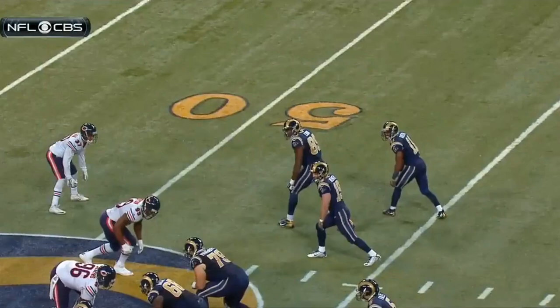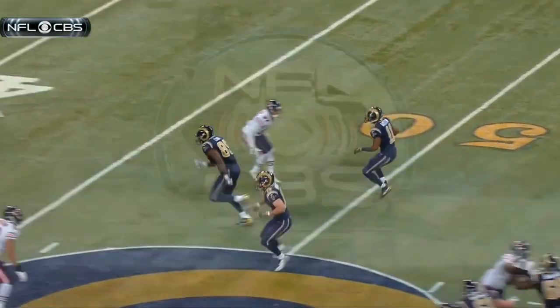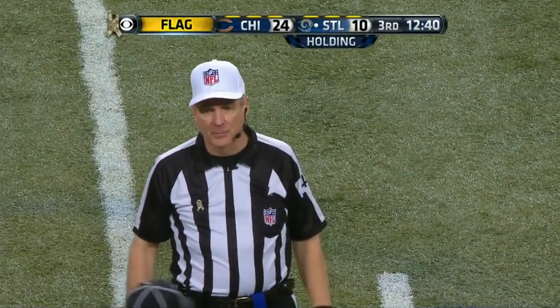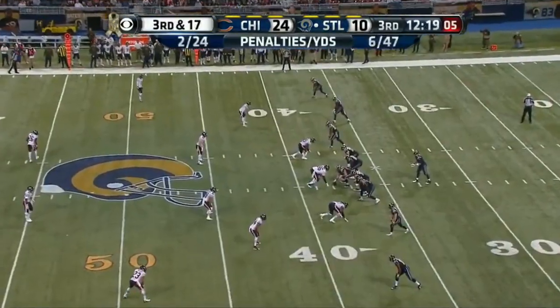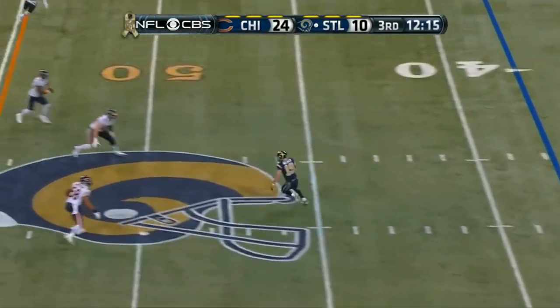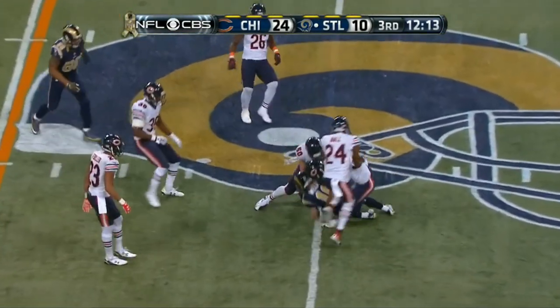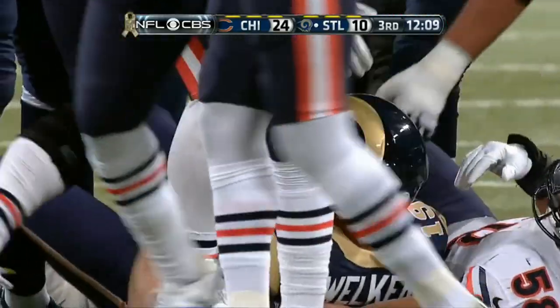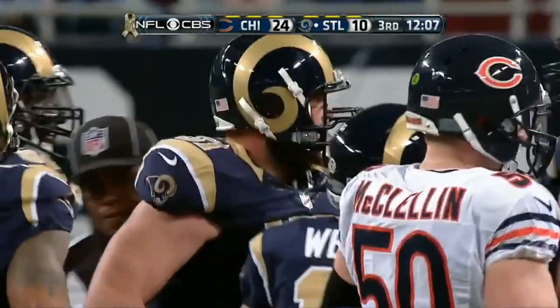But wait, there's a flag down at the 38. Holding, number 73 of the offense. 10-yard penalty, still 3rd down. That brings it off the board, and now it's 3rd and 17. Low snap. Foles fields it. Has Welker. Welker to midfield, but he is 5 yards shy of a first down. Jonathan Anderson makes the tackle after a gain of 12.